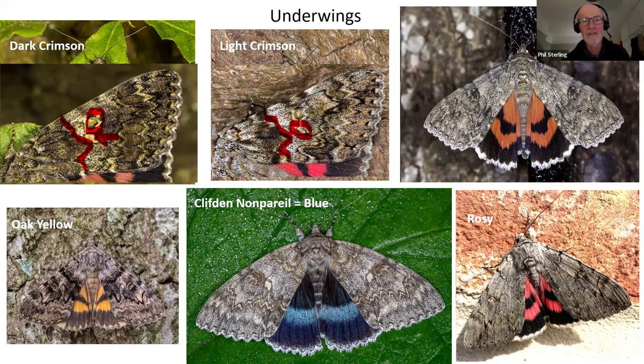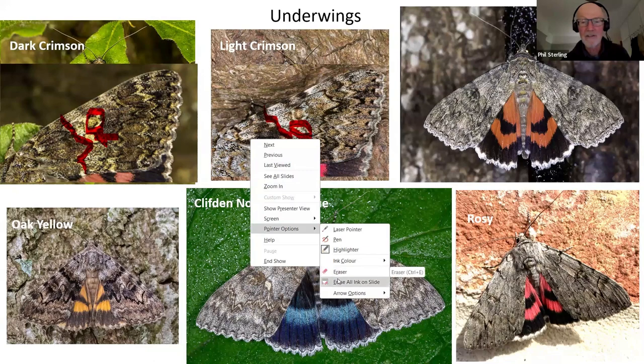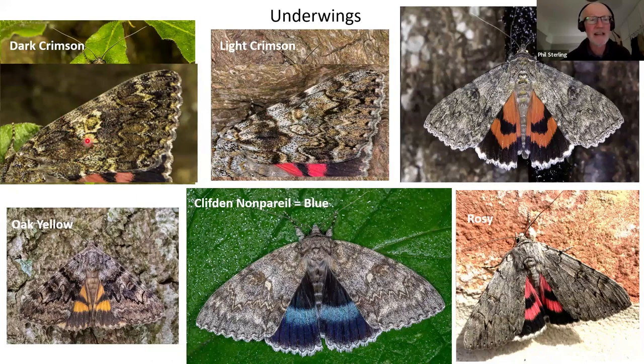Okay, so let me just remove those inks, and I might just use my pointer. See if that helps. So with the pointer here, you can see a pale dot in the wing that I'm highlighting in dark crimson underwing. Here's the equivalent in light crimson underwing. And you follow down this dark line on the inner margin of the pale area, and that dark line doesn't join the pale dot in light crimson underwing, but in the dark crimson underwing, it does. Boom. Certainly true of all the examples I've ever looked at.